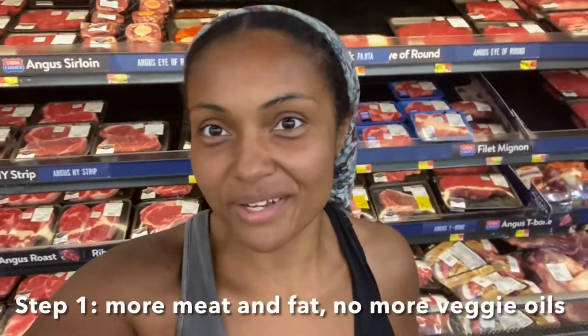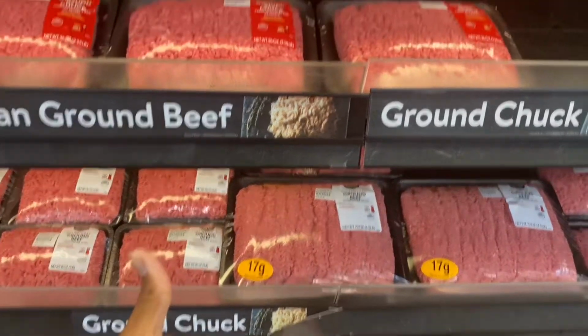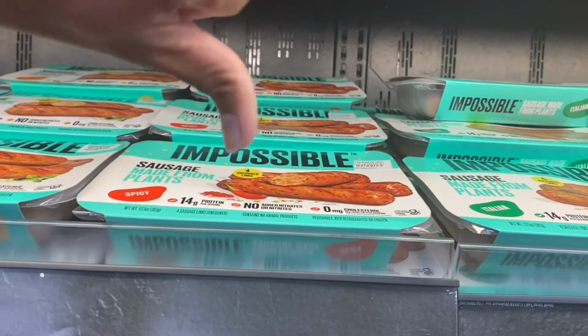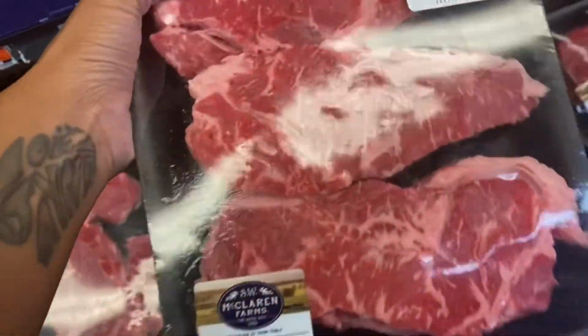Step 1 is going to be increasing your meat and fat consumption and completely eliminating all vegetable and seed oils and any fake meats from your diet. That means you're going to be having meat with every meal. Pretty much however much meat you were eating before, now you are going to have even more, possibly twice as much as you were eating before.